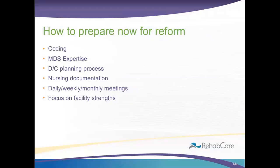Those of us that have lived through the heightened scrutiny of medical necessity in therapy documentation, that doesn't go away. But we have spent a lot of time, and with your help, on that same tight scrutiny of medical necessity of nursing documentation, because if the skilled stay is not very transparent through the documentation, there is always the review that they will keep in place, but it'll shift from a utilization review of therapy to a medical complexity review of nursing documentation. We have to train our therapists to know and understand how our documentation supports the medical necessity of the patient and supports the nursing documentation.